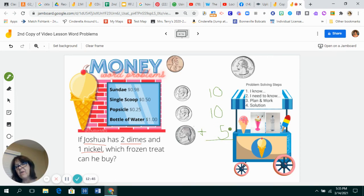So 0 plus 0 plus 5 is, yeah, it's 5. And 10 plus 10 is 20. So this is 25 cents if we counted it right. So let's count it, just count it instead of doing an addition problem. We go 10, and 10 more is 20. Now we got to switch. 25. Yeah, so is there an item up here, 25 cents or cheaper? Oh, I see it too. Joshua could buy a popsicle. So I'm going to write popsicle.